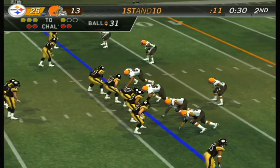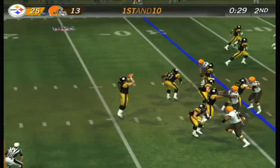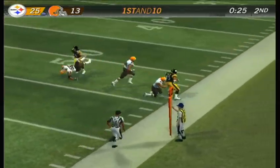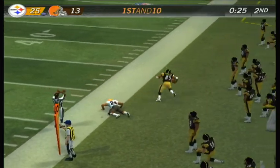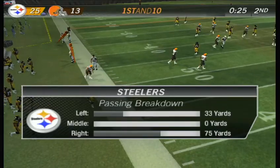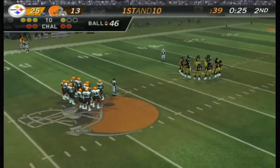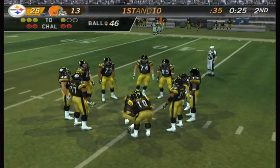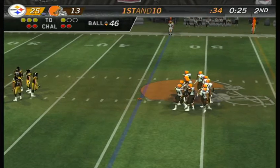Roethlisberger scans the defense from the gun. Gets rid of it. And he hits his target. And he is bumped out of bounds at the 46. Can't draw it up any better than that. Textbook first down. Ball on their own 46.